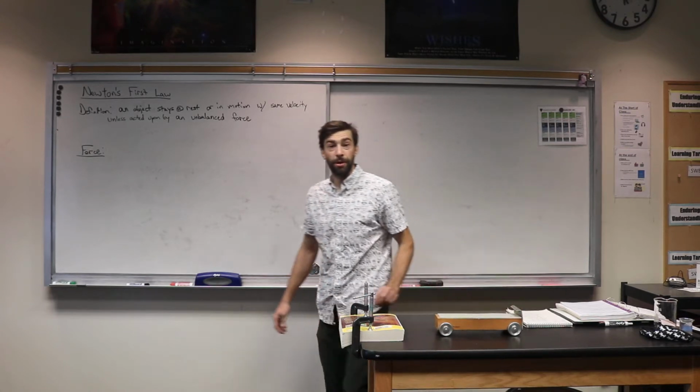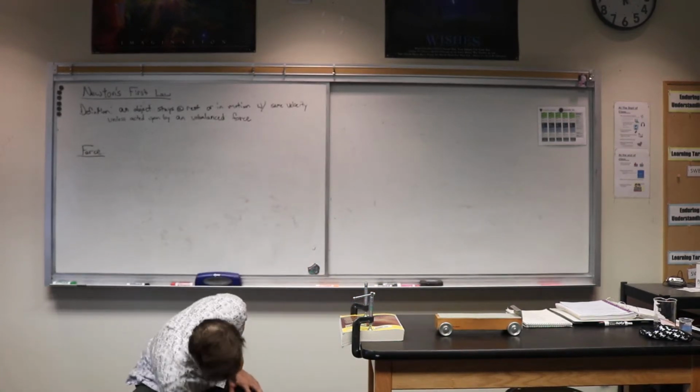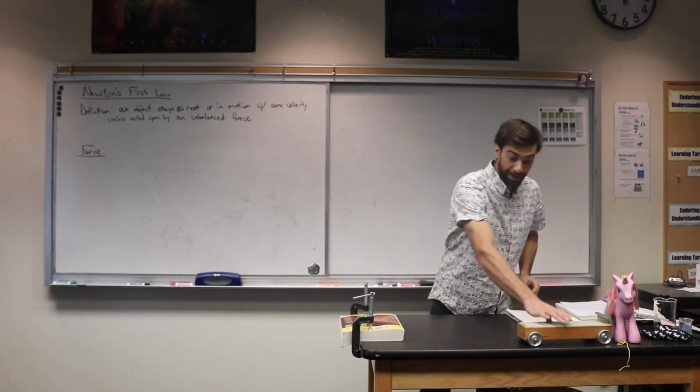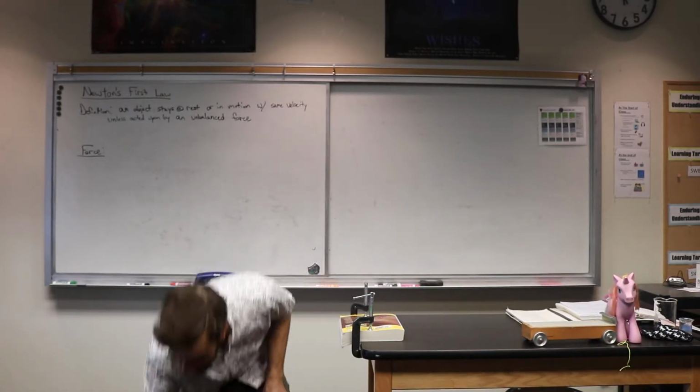Uh-oh. Physics Pony went flying. That's not a good day for Physics Pony. Not a good day for the car. Wear your seatbelt. Alright, second demonstration.